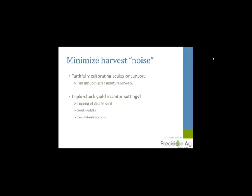And then making sure that the swath width and the load identification is entered correctly in the monitor. That just makes evaluating that data at the end of the year so much easier. So I can't stress enough, and everybody's heard it, how important it is to calibrate the yield monitors and moisture sensors. All right. Thank you for that reminder.